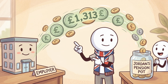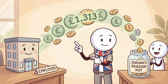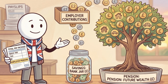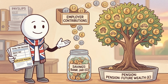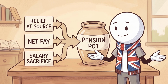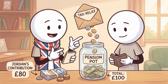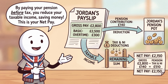The employer contributes at least another 3% under the statutory minimum, so £1,313. That employer contribution does not appear in Jordan's bank account, but it is still part of his total pay package and future wealth. The exact effect on Jordan's take-home depends on the scheme. With relief at source, some tax relief is added after the employee contribution is made. With net pay, the contribution is taken before income tax.